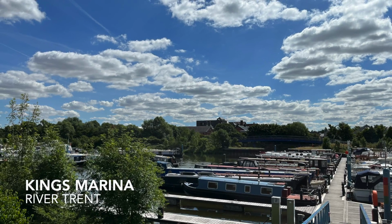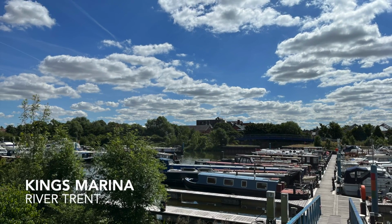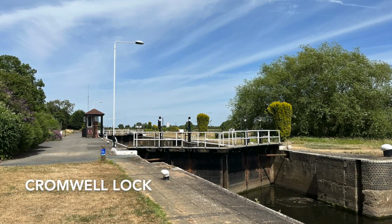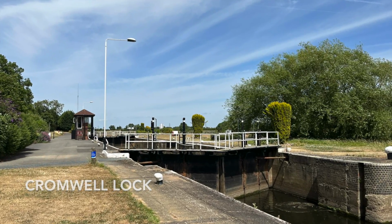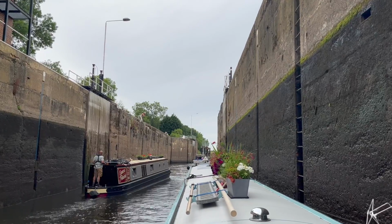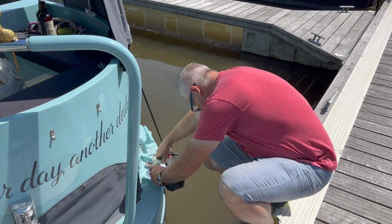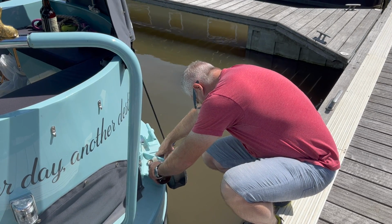We left you last time at King's Marina near Newark on the River Trent. In this episode we'll be heading to Cromwell Lock and out onto the tidal section of the River Trent. But first there's a few things that we need to do to make sure that we're as safe as possible for our trip.